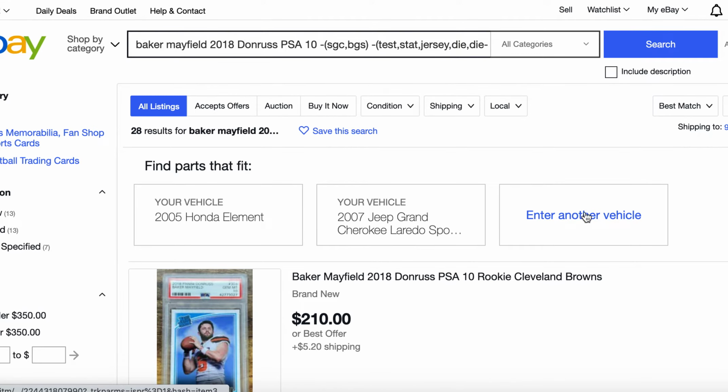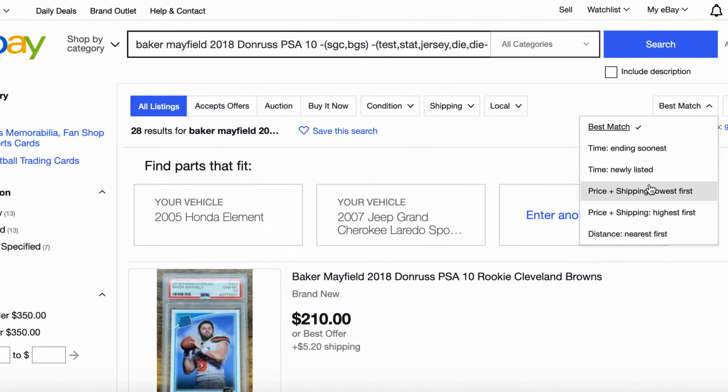Let's go to eBay. If I can get this card for, frankly, under $200, I'm happy. Even though it hasn't hit 200, I don't care.